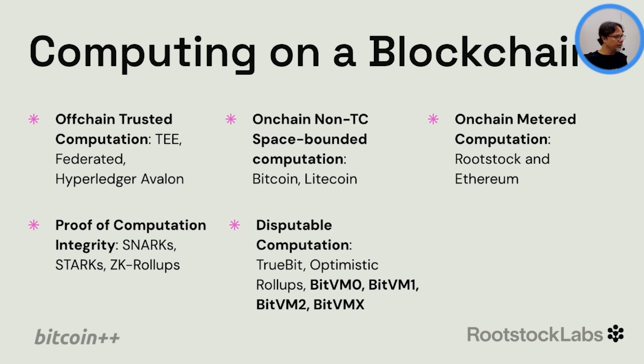for everything you do. We have this new, well, not so new idea of proof of computation integrity, where we don't actually run the whole program, but we first create a proof that the program works, and then we just have to verify the proof. And that is the snarks, starks, and have been implemented successfully in ZK rollups. And then we have this final model, which is the disputable computation, sometimes called optimistic computation, that was pioneered by TrueBit, and it was used also in rollups, and Robin brought this to Bitcoin with BitVM0, the tap leaf circuits paper, and then he improved it with BitVM1. Now he's working on BitVM2, and we took that as a base foundation to build BitVMX.